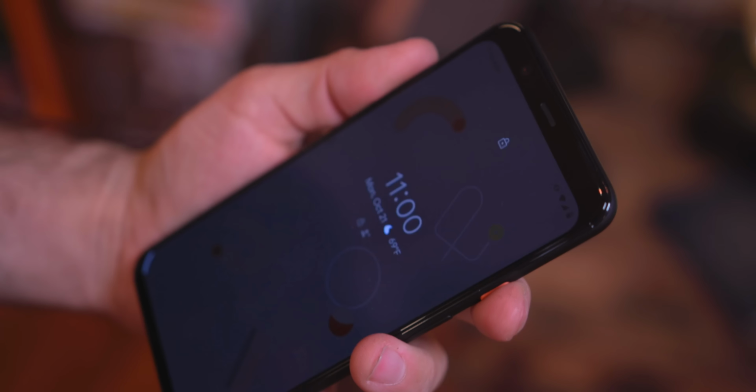I literally reach for the phone, pull it up to my face, and by the time it gets right here, the phone is unlocked. Pretty amazing. And as for this security flaw where it kind of unlocks the phone without actually having your eyes open, which it does, that can be definitely a problem.